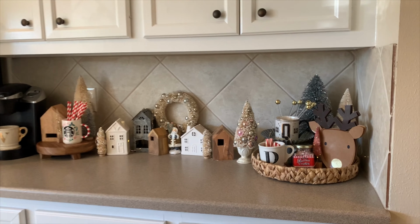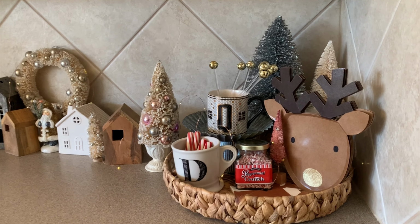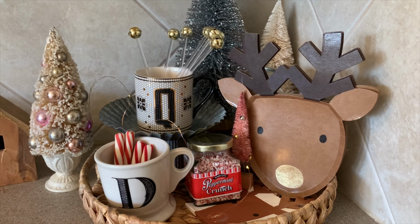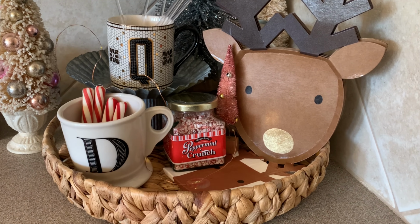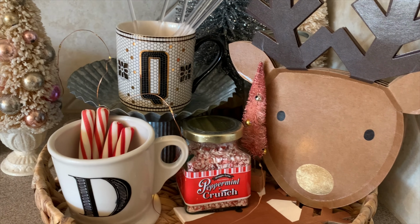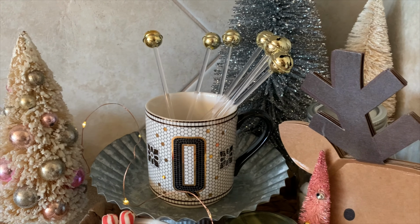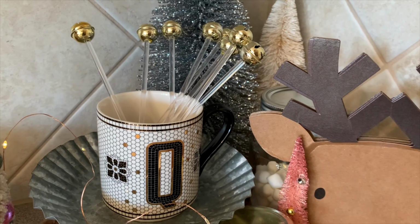So this is how our hot cocoa village area turned out, and I absolutely love it. I had already most of these items on hand. I like to go thrifting and shopping for sales so that I can create magical spaces using little to no money at all.